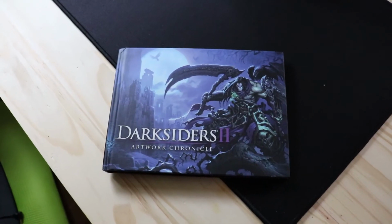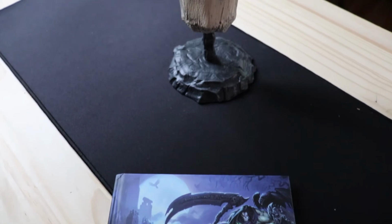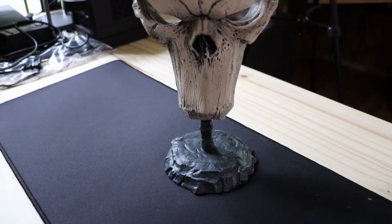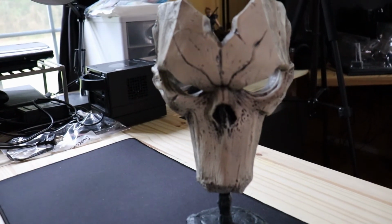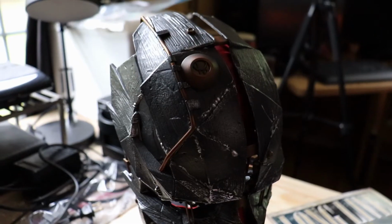Next up is from our local game store, if I remember correctly. This is the collector's edition for Darksiders 2 on the 360. The box is a little beat up, but we mainly got it for the mask. Yeah, it doesn't even have the game in it. It was sold to us as just the mask and art book.